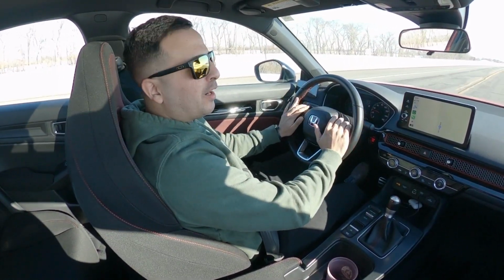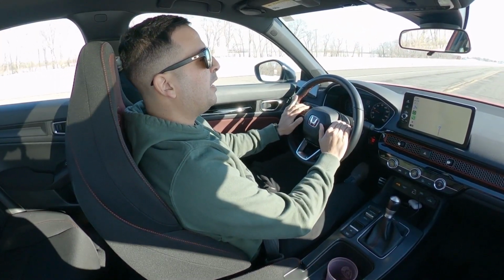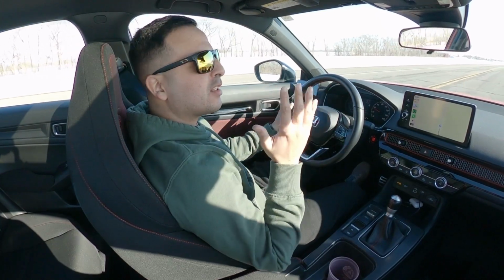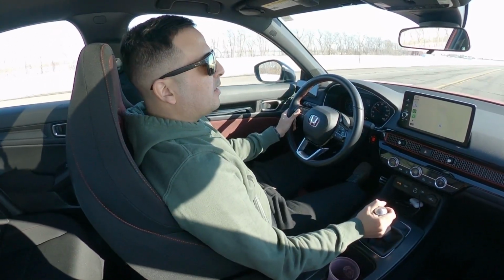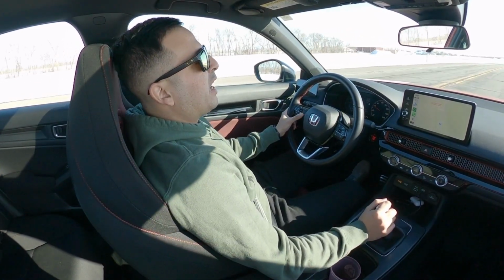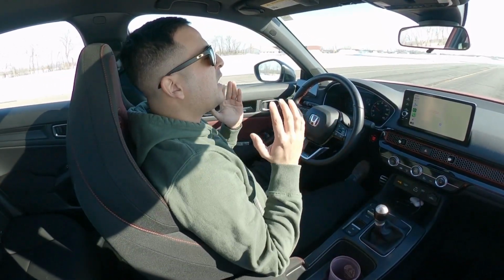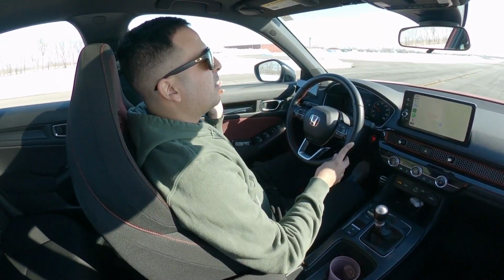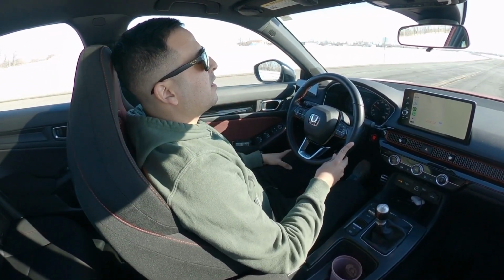I've been driving the car for like an hour and a half. The difference I feel from stock to the aftermarket: I feel like it's way easier to drive the car with the aftermarket clutch. I don't know why, but it feels way easier. It feels almost the same, like the pressure.